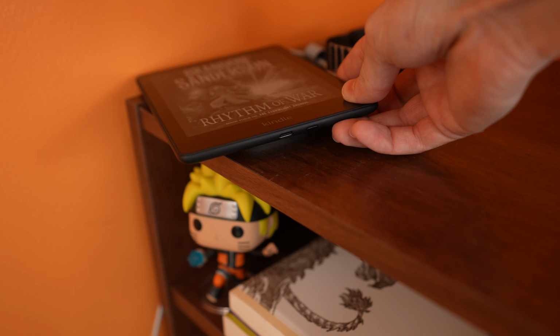The Oasis was my last micro USB device, which means now everything I own charges through either USB-C or Lightning or MagSafe for Apple products. And frankly, I wish Apple would just switch to USB-C charging for everything. Yes, Lightning is a superior connector, but everything else has USB-C.